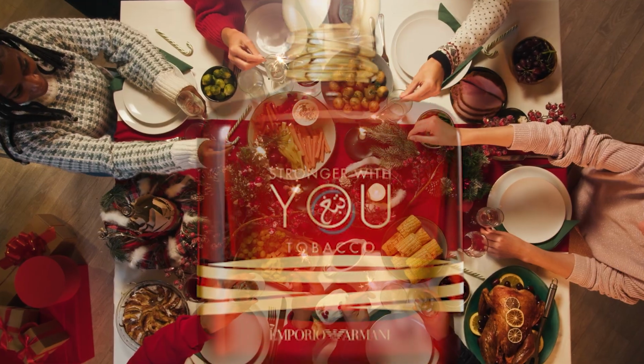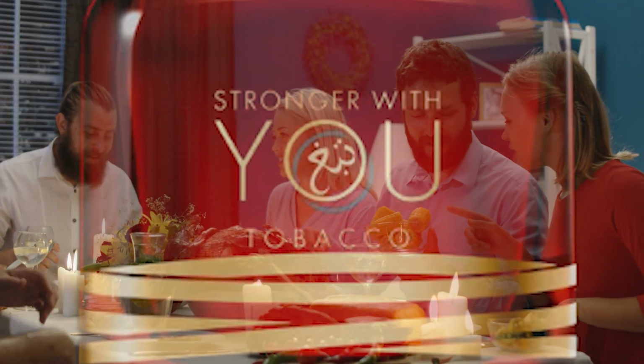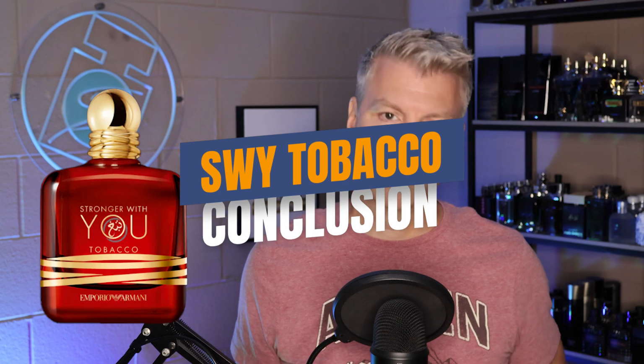Pretty much a casual wear fragrance, though you can wear it on special occasions. Owing to the fact that it's an exclusive edition, not everybody's going to be out there wearing it. Christmas time, somewhere where there's cooler weather and there's gatherings would be great. Thanksgiving would be an appropriate time to wear a light gourmand fragrance like this.